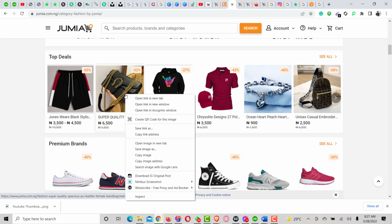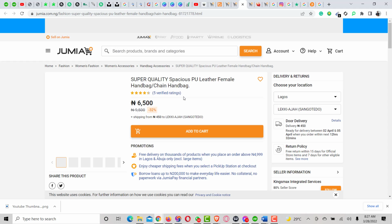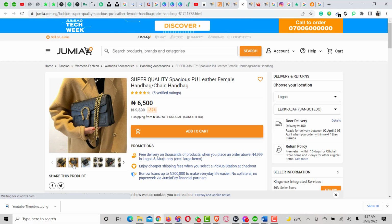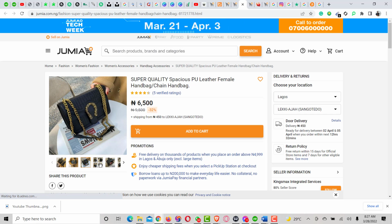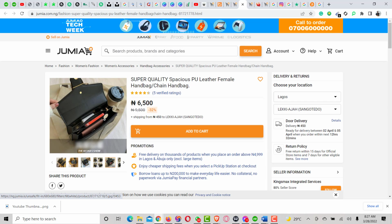This looks like a Gucci bag, but I think this is a copy. The Gucci bag I actually know has the Gucci leather design, but this actually looks just like it. This is actually nice. This is nice, yeah. I love it. I'd like to buy this for someone.